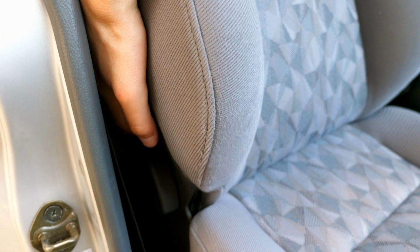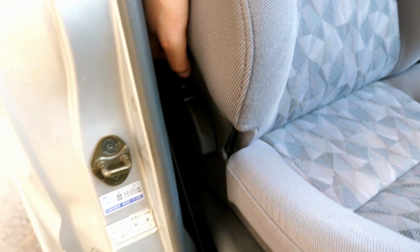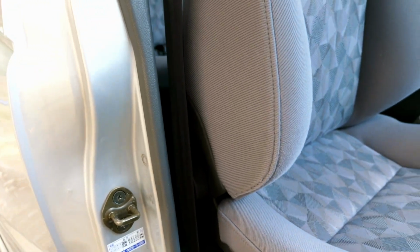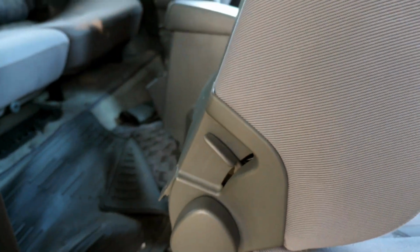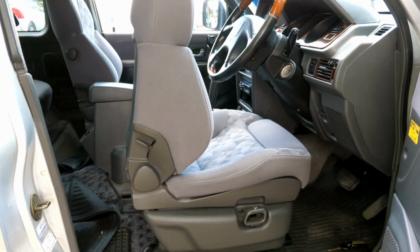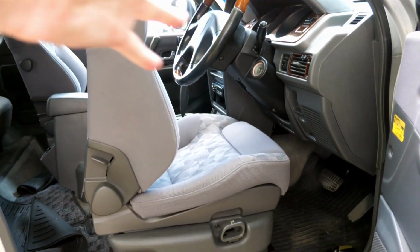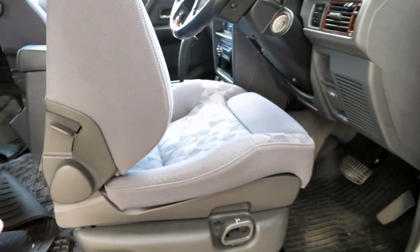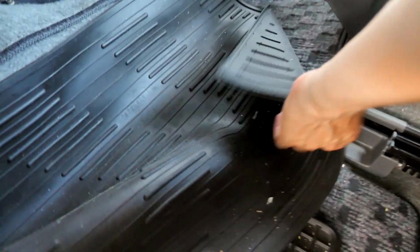And here's something that's different between this version and the Pajero Evo version, is you can get in the driver's side. Pajero Evo, you pull this, and the seat won't slide for you. On the passenger side, it will. That's pretty common on cars. The driver's side doesn't have the slide, so that you can make sure you're in the correct location. Yeah, I don't know if I described that well enough.